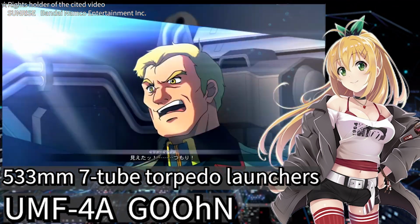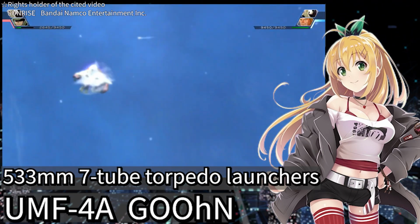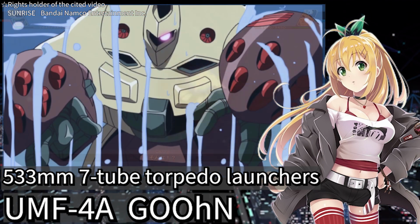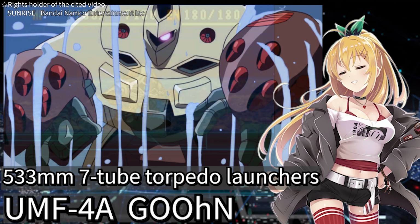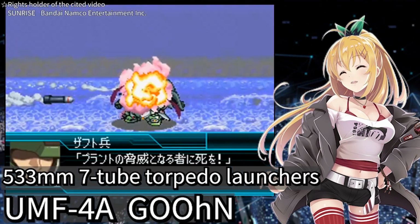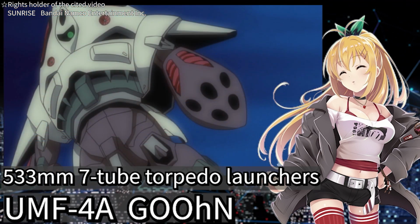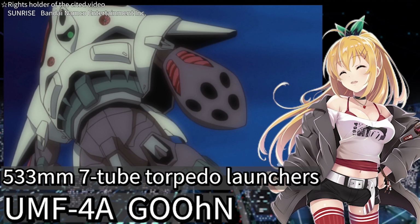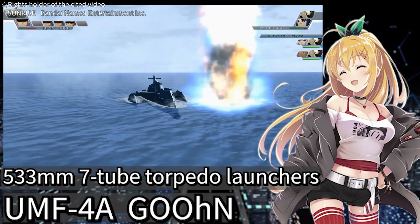First up, we have the 533mm Insta-7 tube torpedo launchers. These weapons are equipped one on each arm. Surface warships and submarines are significantly impacted by damage resulting in flooding. The fact that the GOOhN, equipped with a total of 14 torpedo tubes, can move at speeds exceeding that of submarines is truly astonishing.